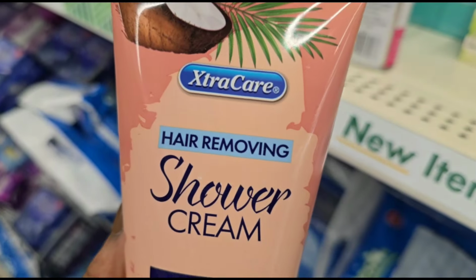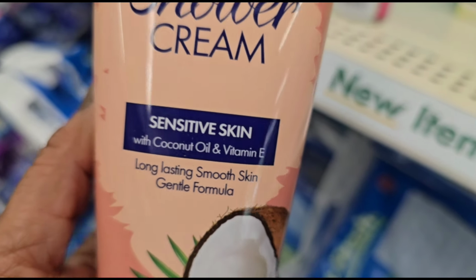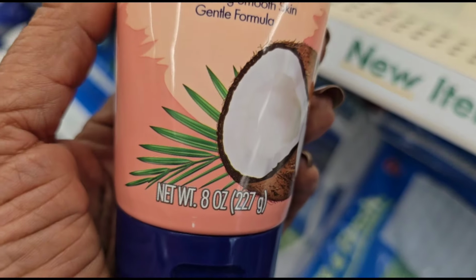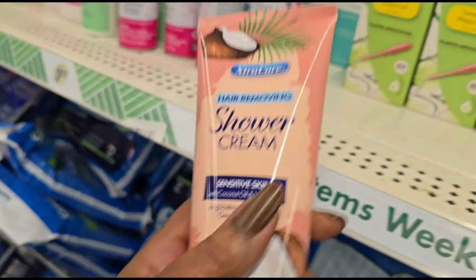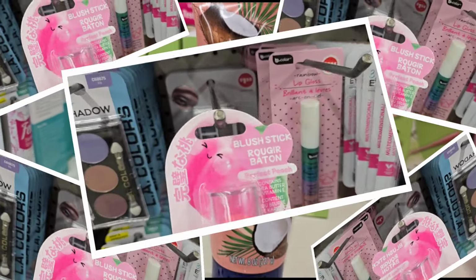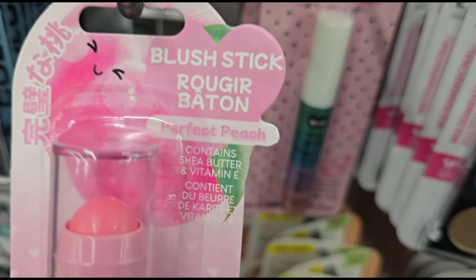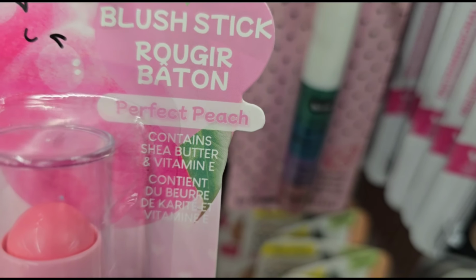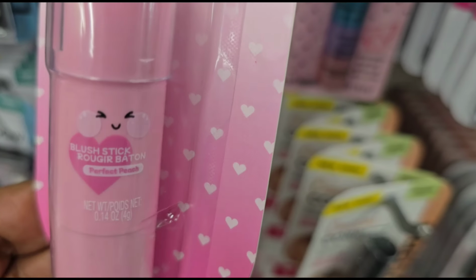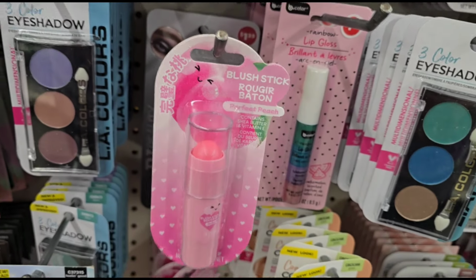This is Extra Care Hair Removing Shower Cream, sensitive skin with coconut oil and vitamin E, long lasting smooth skin, gentle formula, and it's an 8-ounce tube of hair removing shower cream. I'm seeing this, I don't know what that says, but blush stick. This is in Perfect Peach, contains shea butter and vitamin E, and it looks like this. That's weird. I've never seen that before.